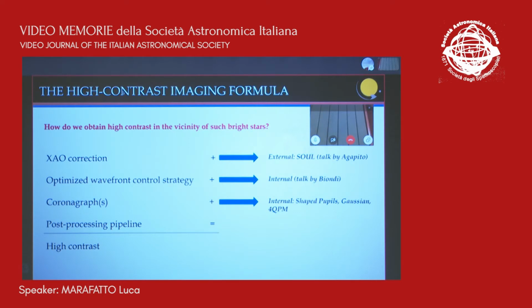Having all of these, it is possible today to reach contrast of the order of 10 to the -6 in the near infrared at 500 milliarcseconds from the central object.